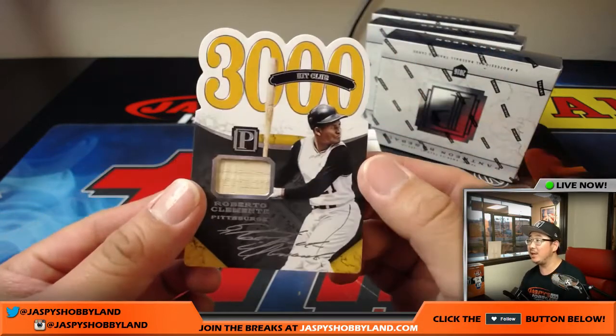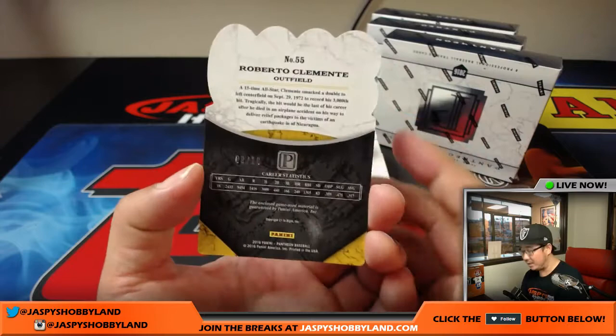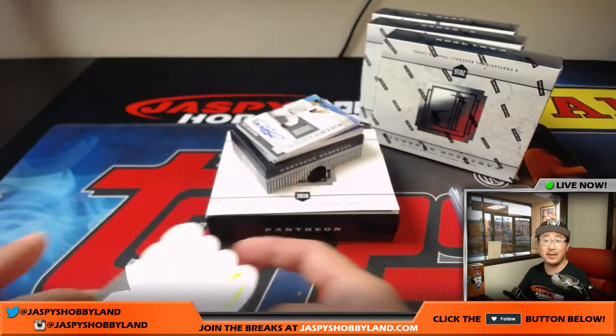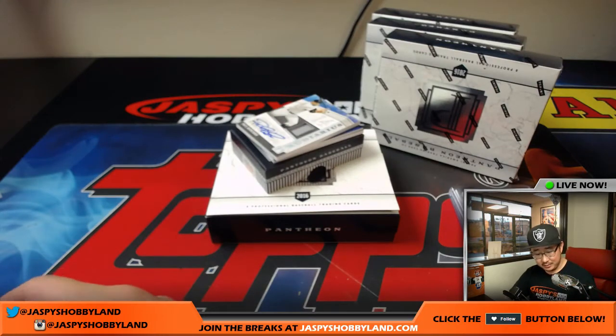Nice, 3,000 hit club, Roberto Clemente, piece of his lumber. 9 out of 10. Look at that, game-used material right there. Pirates. Heather Glasgow with the Pirates. That's nice, Heather.